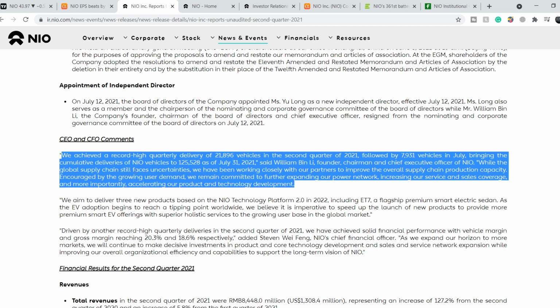While the global supply chain still faces uncertainties, we have been working closely with our partners to improve the overall supply chain production capacity. Encouraged by the growing user demand, we remain committed to further expanding our power network, increasing our service and sales coverage, and more importantly, accelerating our product and technology development.